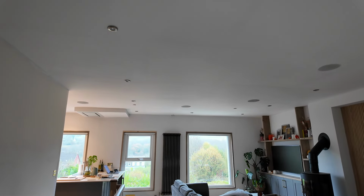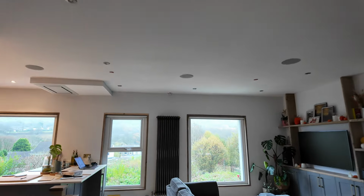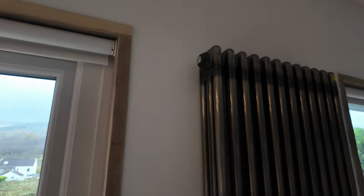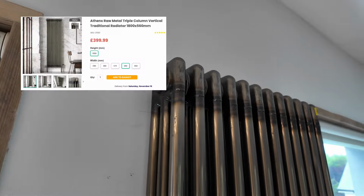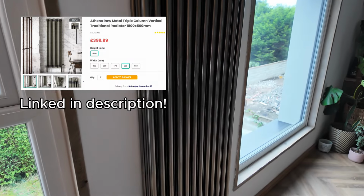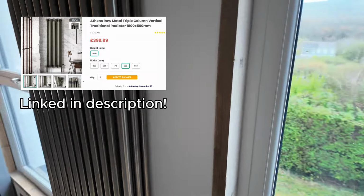Starting off in the living room, we have got the radiators fitted. Absolutely obsessed with these, and I'm so glad that we did go for the raw metal finish in the end that Lloyd suggested. They are beautiful. I feel like they fit the vibe of the room so well.